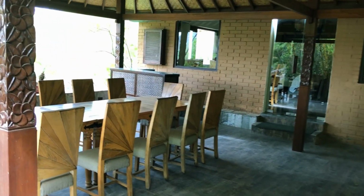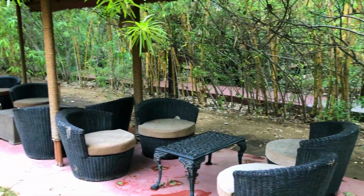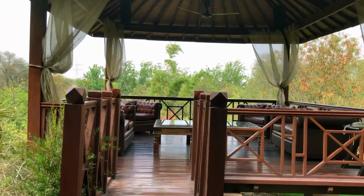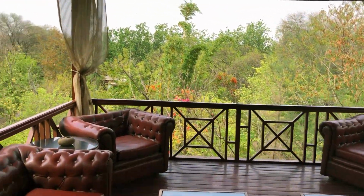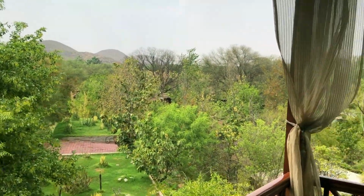The property has various different seating areas and gazebos so that guests can meditate, read a book, or just chill and relax with their friends and family. For me personally, this machan was my favorite spot because you get the best view of the entire property from here. When you're sitting here, it certainly doesn't feel like you're in the desert state of India.